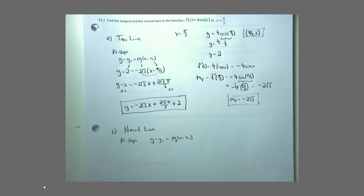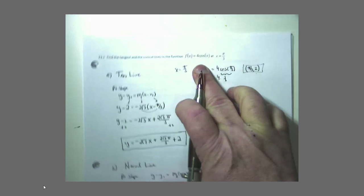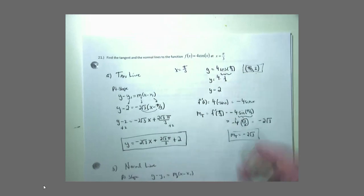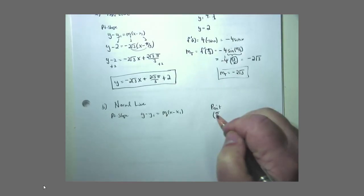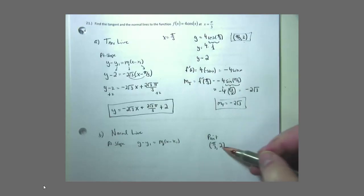We've got to have two things, a point and a slope. Well, the function was the same, the x-coordinate's the same, so the y-coordinate's the same. So I've got the point waiting for you here. It's the same point, and that point happens to be pi thirds comma 2. It's the same point as what we had up here.